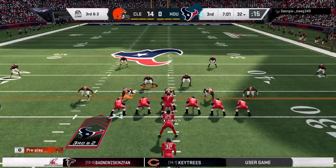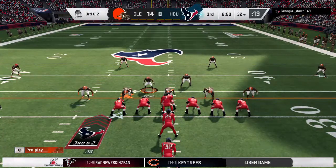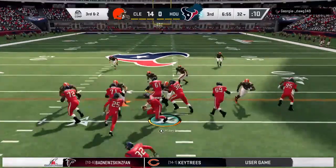Check 37. Check 37. Hey, lock it. Watch the ship. Hey, watch the ship. Watch the ship. Kill.